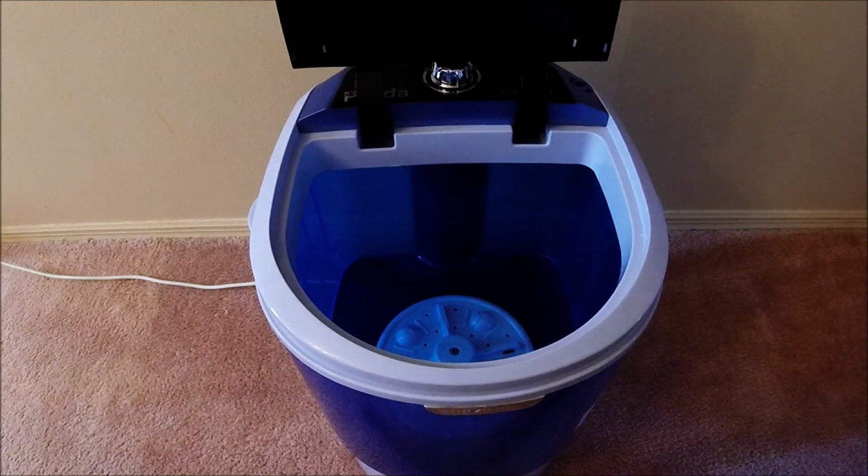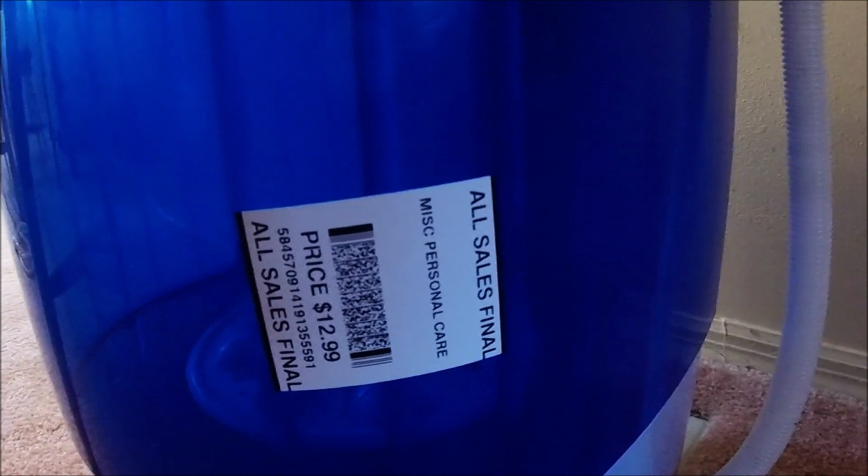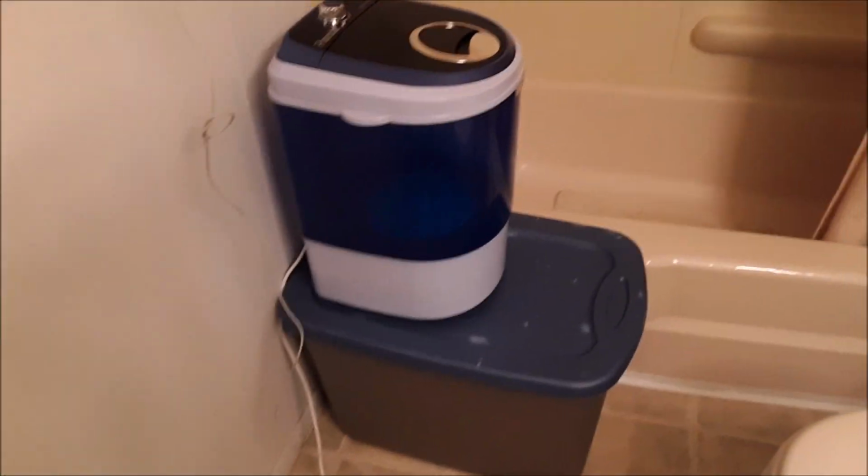So I think it's time now to get it all set up and see how this thing does washing some clothes. We'll actually wash some clothes in it. Like to show, there's the sticker. $12.99, 25% off, $9.75. So here we go. I'll show you real quick.